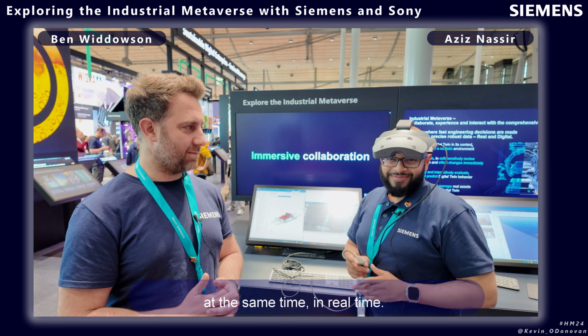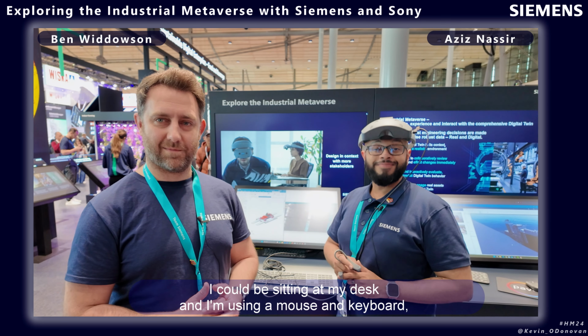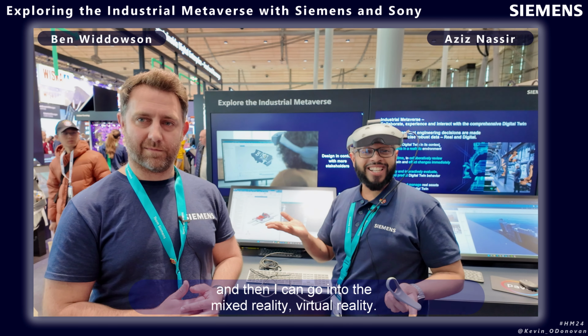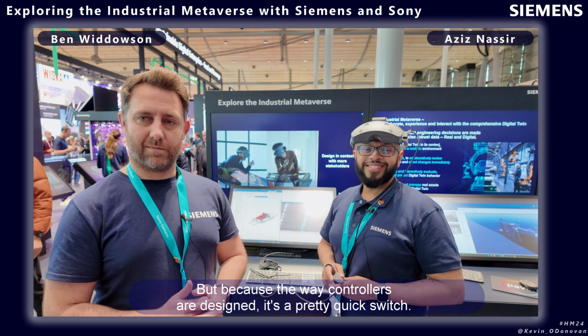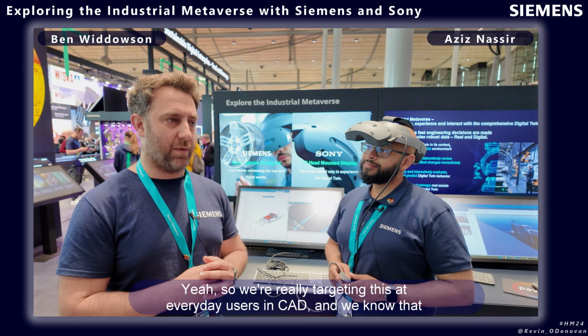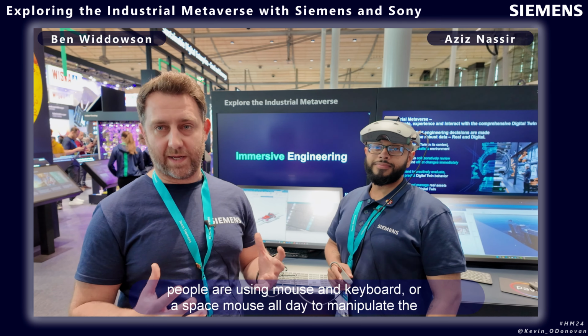Now, Ben, when you were showing it to me earlier, you were also explaining the use case here. I could be sitting at my desk and I'm using a mouse and keyboard, and then I can go into the mixed reality, virtual reality, but because of the way the controllers are designed, it's a pretty quick switch. Yeah, so we're really targeting this at everyday users in CAD, and we know that people are using mouse and keyboard or a space mouse all day to manipulate the geometry, and we want to make sure that we can support those classical workflows.